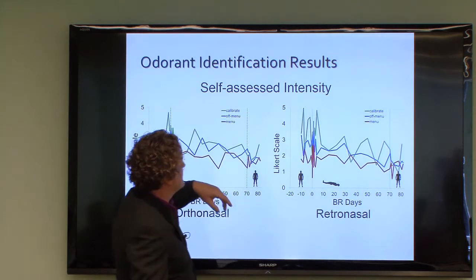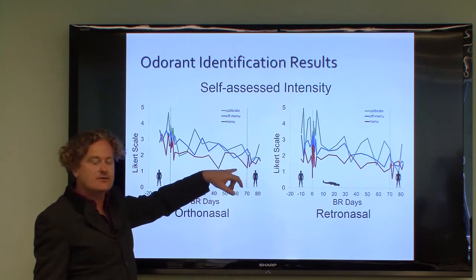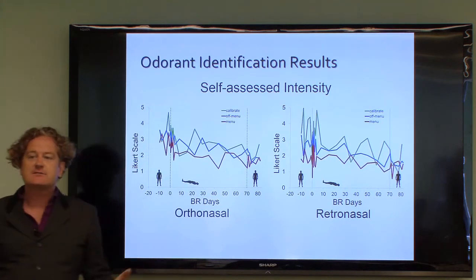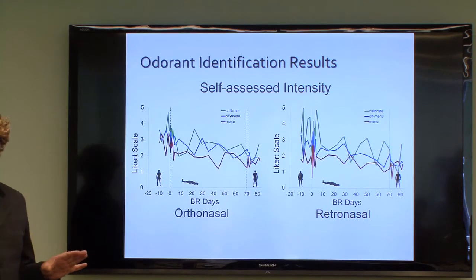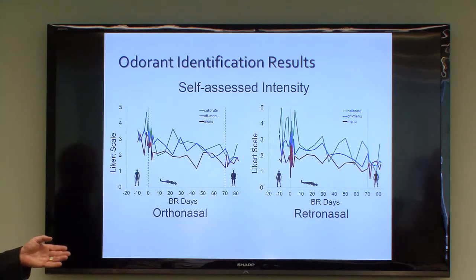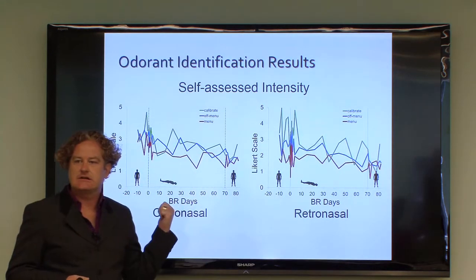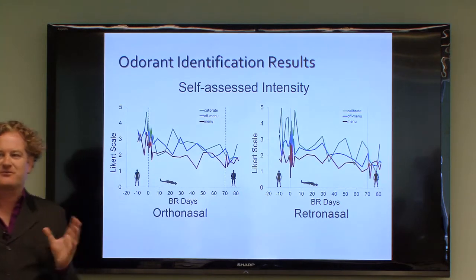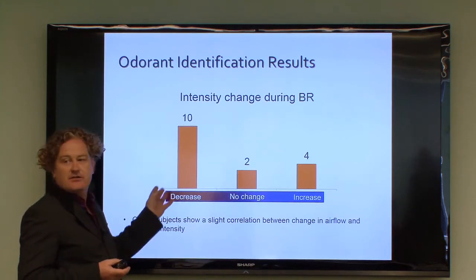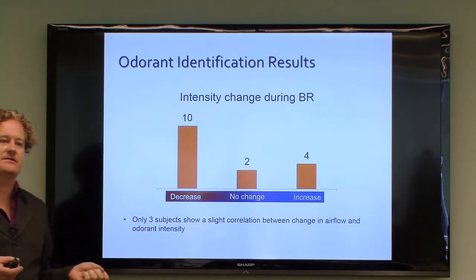This is from the back of the nose. The green line is the calibrates, so we were expecting those to be pretty flat because they could smell them well, but those also dropped a little bit. Off-menu smells pretty much followed the menu smells. But in all our subjects, it was highly individualized. For some of our subjects, it was only the menu smells that dropped off, and the other smells remained flat. In some of our other subjects, it was the opposite. For some, the retronasal smell dropped away, but the orthonasal didn't. So we've got a really complicated data set that we haven't finished trying to piece together. But we have found that 10 of them showed a decrease of some form, 2 showed no change, and 4 actually showed an increase in self-assessed smell intensity.